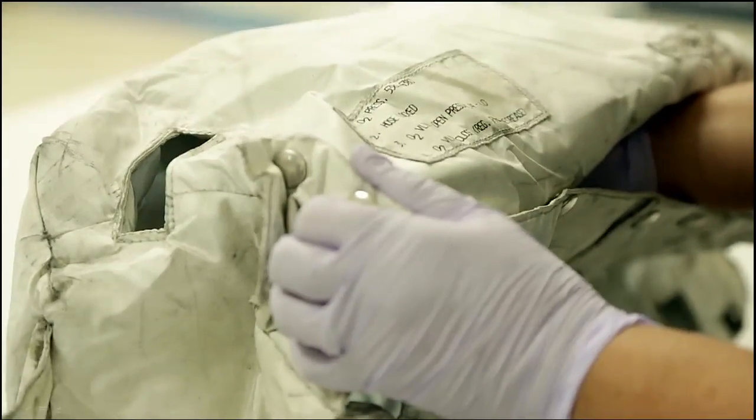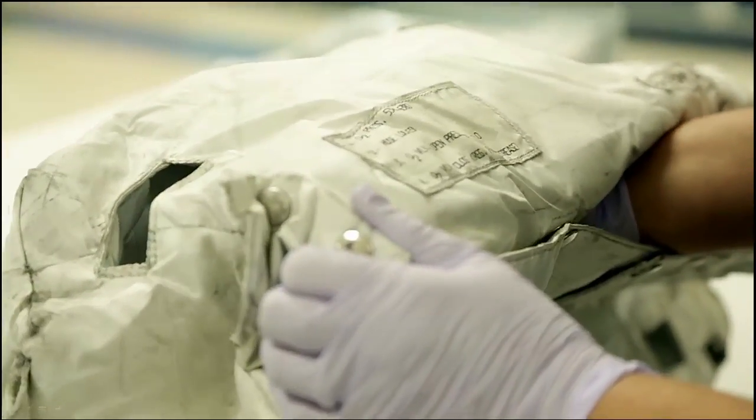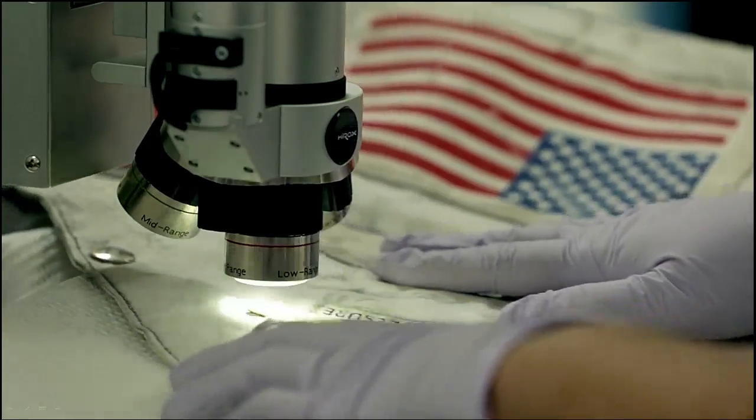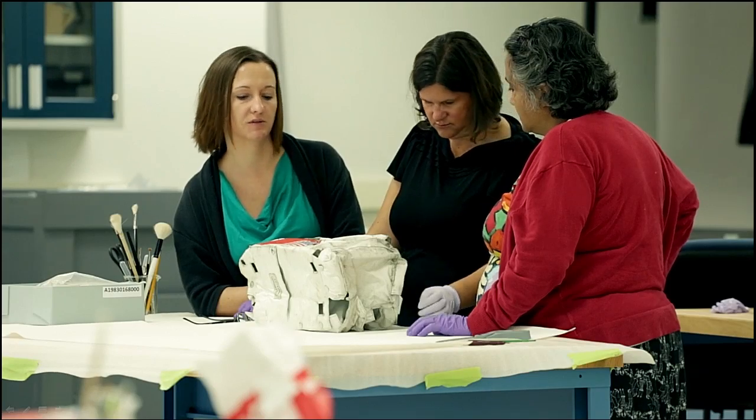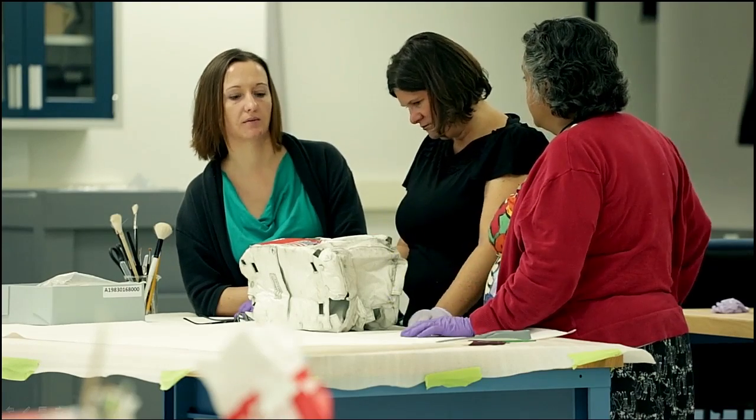We often experience really unique moments with our artifacts, and so to be present when one this unique and this special is opened for the first time, to see a package that was sealed in 1973, before I was even born, opened and exposed to the air, and get to look at it under a microscope is incredibly special.